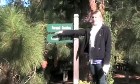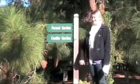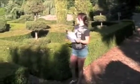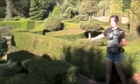And now we're off to the Formal Garden. The Formal Garden is unique from any of the other gardens. It is all centered around the fountain in the center of the garden.